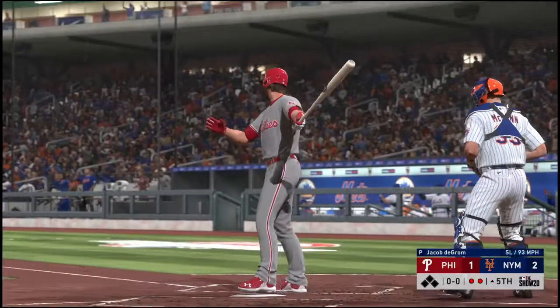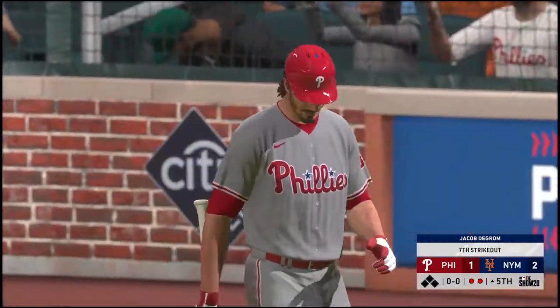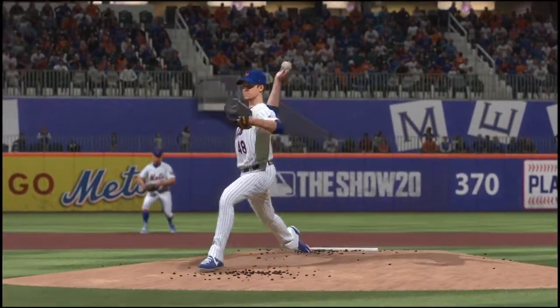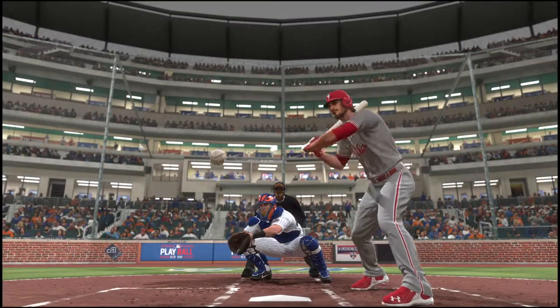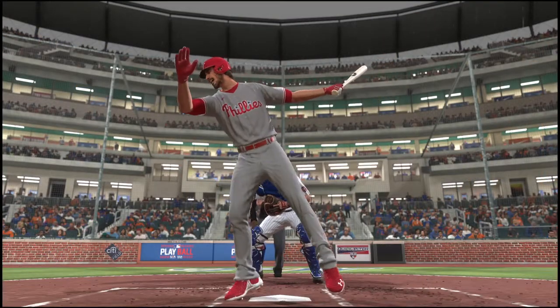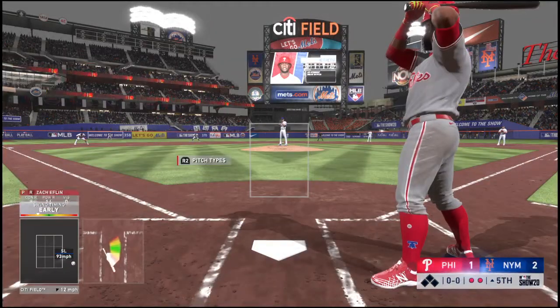Got him swinging. Chased it well out of the zone, and there are 2 gone. Well, you can tell by their approach that they're going to go up there and try to be aggressive off this guy, but he's taking full advantage of that. He's pounding the zone with strikes, and right now we're seeing a lot of swings and misses and a lot of strikeouts and no walks either.